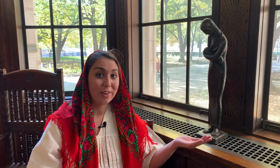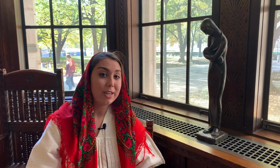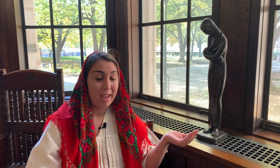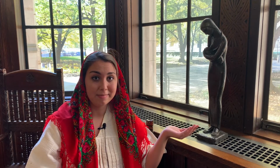The statue here in front of the window was made by an artist named Vojca Braniš, and here it is titled Post-War Motherhood. Here it shows a mother's undying love for her child as she feeds her child even though she appears to be without anything.